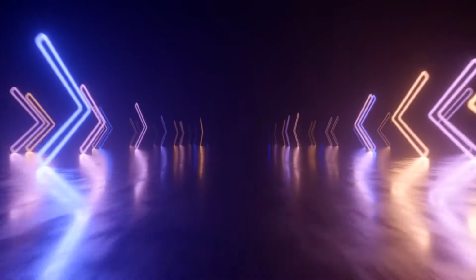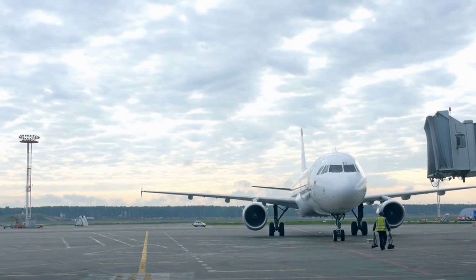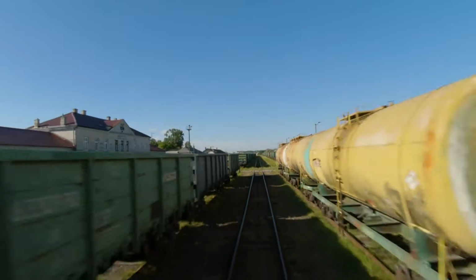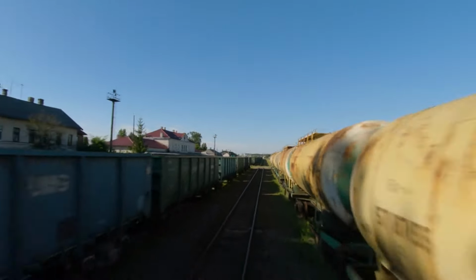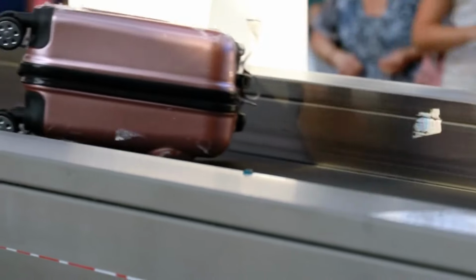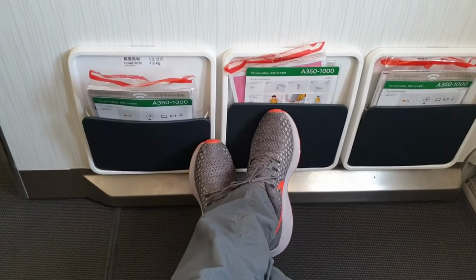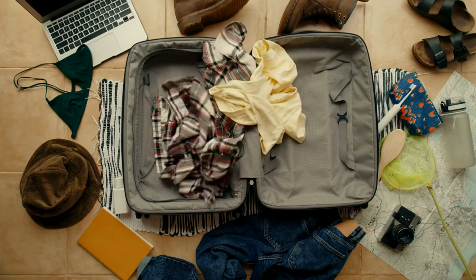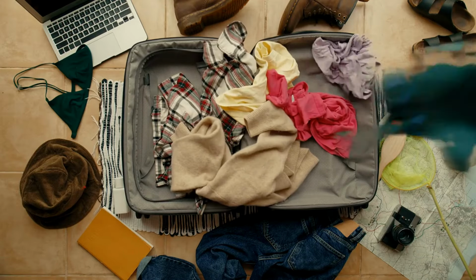Chapter 1. Pre-flight power-up. The ultimate packing hacks. Let's face it, long-haul flights can be brutal if you're not prepared. One of the best ways to make the trip smoother is by packing smart. Start with the basics. Compression bags are a game-changer. They help reduce bulk and give you extra room for those essentials. You can fit more without the stress of an overflowing suitcase.